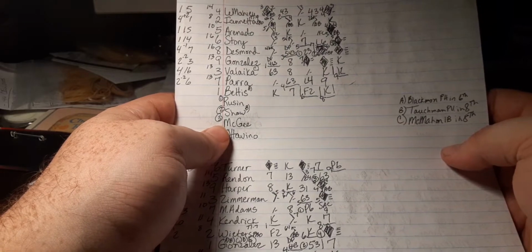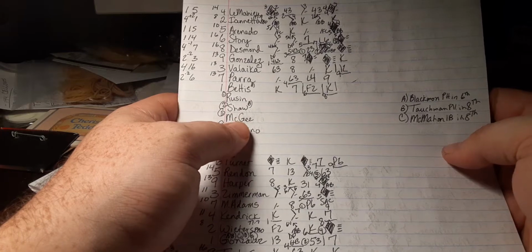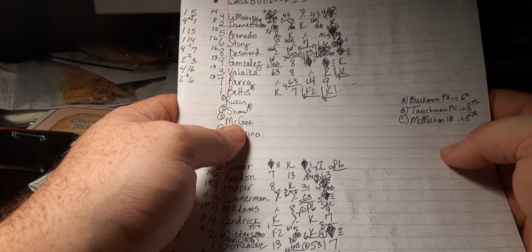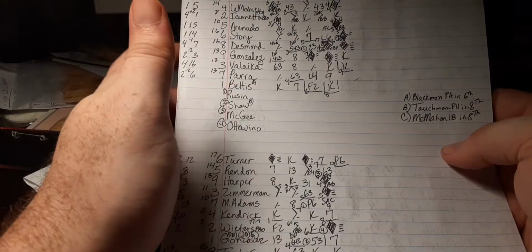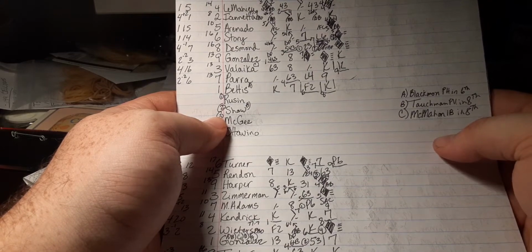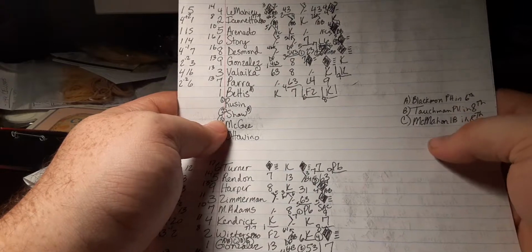4 games against the Washington Nationals and 3 games against the Pittsburgh Pirates for the 2018 Strat-O-Matic Colorado Rockies Super Advanced replay, Super Advanced, not Advanced. All right, and we'll get started with Game 1, and all 4 of these games are in Nationals Park.